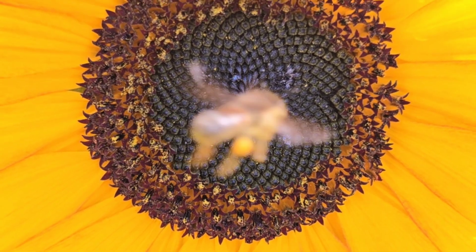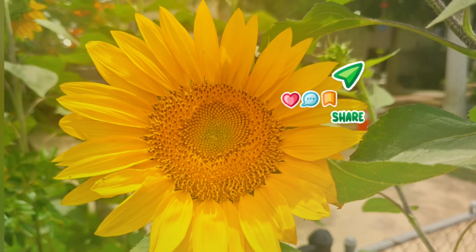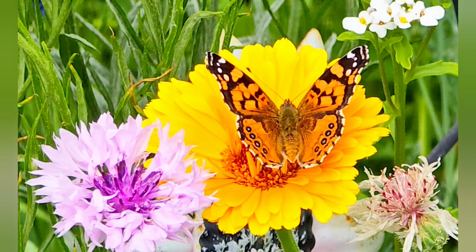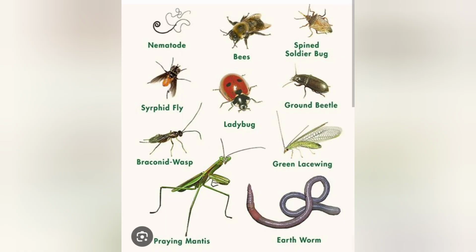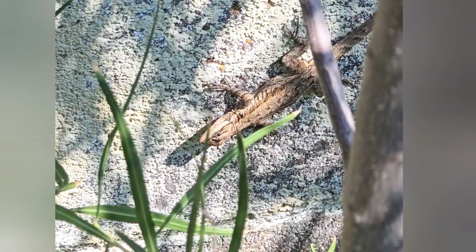You can also add plants and flowers that produce pollen and nectar for bees and hummingbirds. These types of plants include sunflowers, aloe vera, and Cape honeysuckle. Keep this in mind when you are purchasing new plants. Beneficial insects help keep non-beneficial insects population down, which can help protect your garden. Insects provide a wide variety of food for other animals such as the western fence lizard.